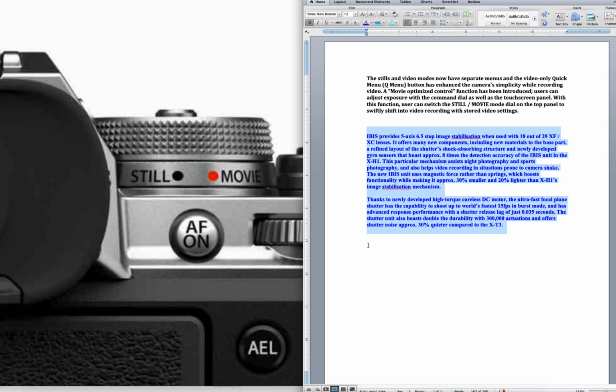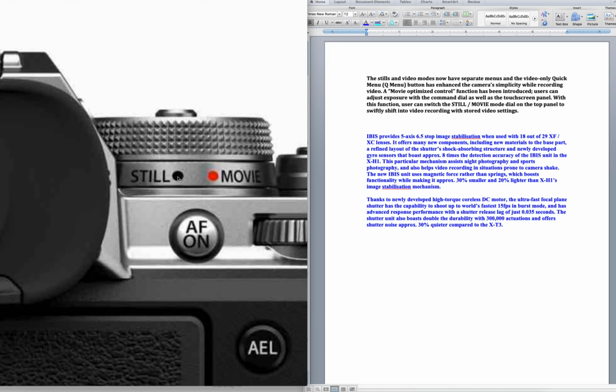But that's interesting. Everybody, including myself, was wondering about the stills slash movie dial switch, but that is exactly what that's for, as it states here in the press release. People aren't getting it, and I'm not a video guy, but I could see any video person wanting that, and it would be a huge welcome addition to the camera. You simply flip the switch between stills and movie, and that will give you a completely different menu system, instead of as it is currently on the X-T3 and every other Fujifilm camera, where you hit the menu button and you have to go over and then go down to movie settings in the menu and change things over.